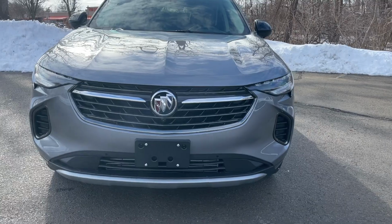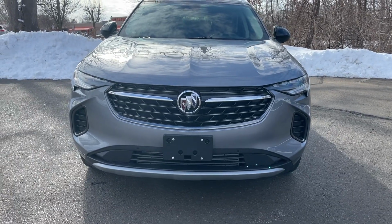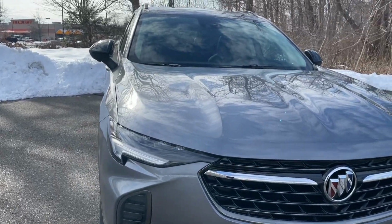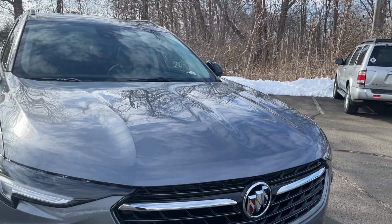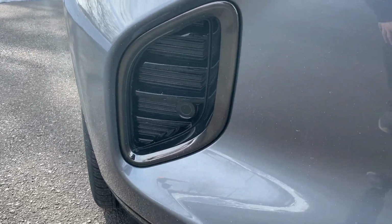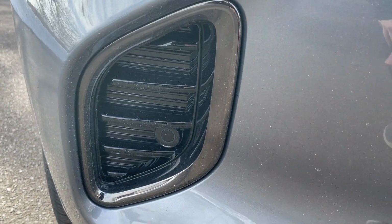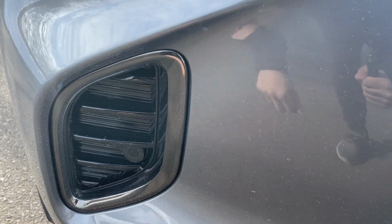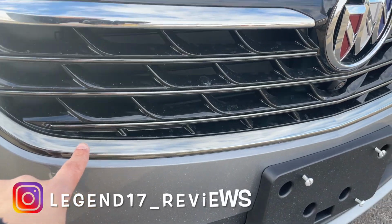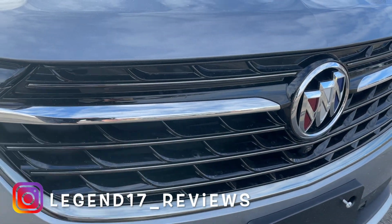And seriously, the front of this Buick looks really nice. Those headlights just give the SUV a really nice look. The hood has really nice aggressive lines. And coming down, there's going to be a sensor right here, gloss black, and I love the blacked out chrome. And there is a little bit of blacked out chrome right here in the bottom. I really wish this was blacked out chrome as well.